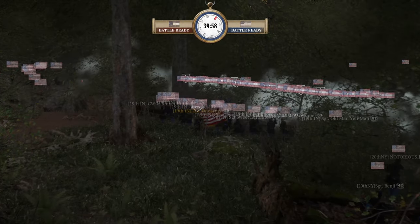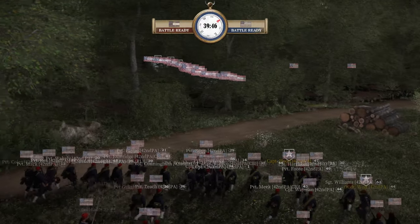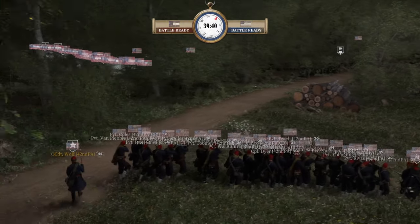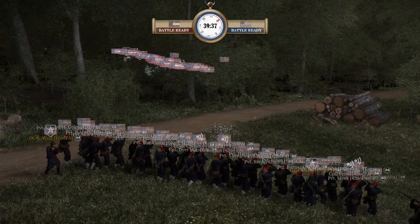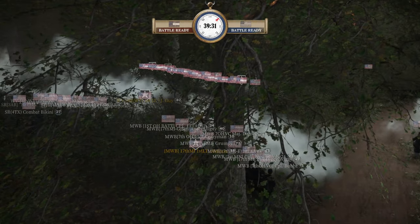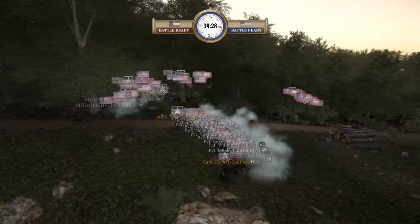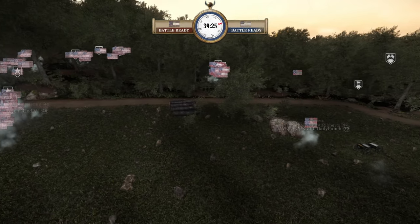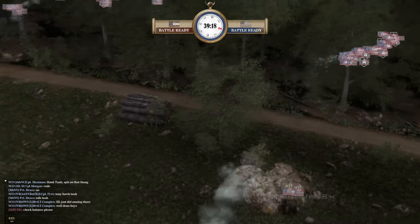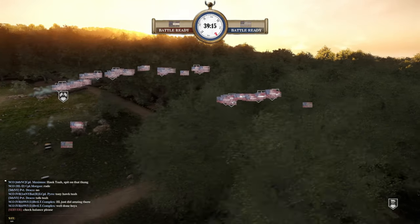So the CSA is really concentrating on this left side here. And I think if they concentrate their fire, they're going to have some very good effects here. The Union's gonna have to kind of rotate in here, and that's kind of what the Union is doing, so they might be able to catch the CSA in the flank. Nice volley from the 42nd. I think the Union mirrors them and maneuvers down a little bit further, just trying to wrap this around. It might be able to close the door on the CSA element here.